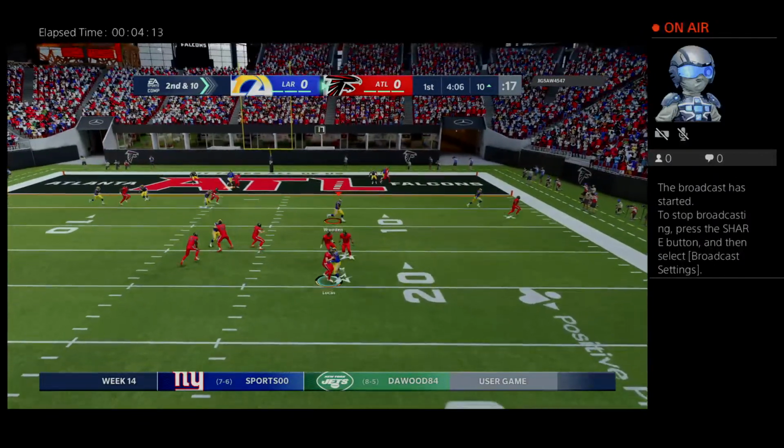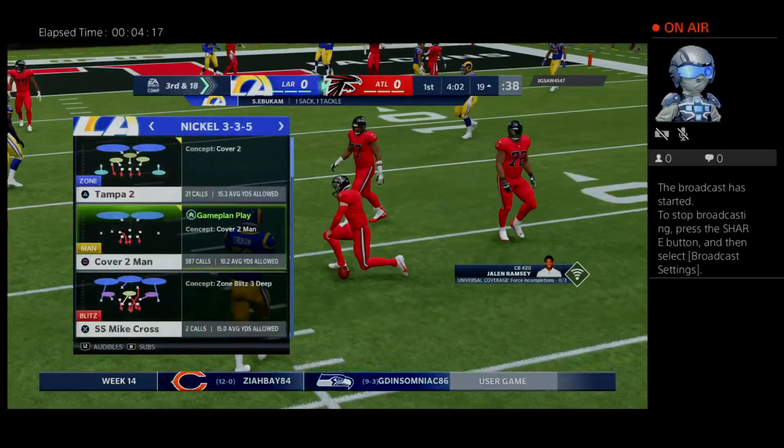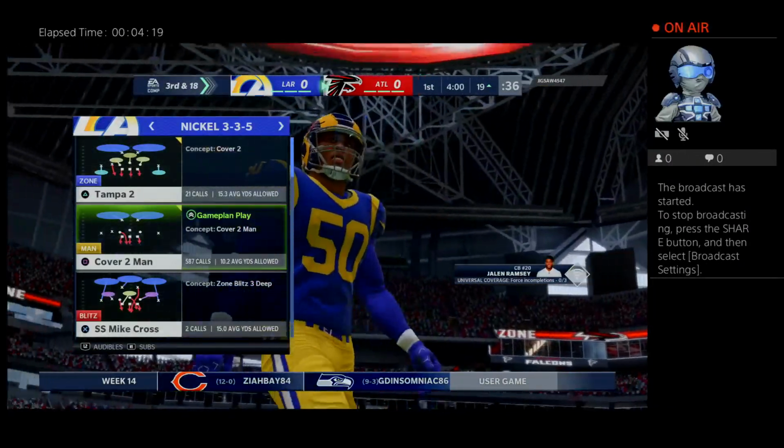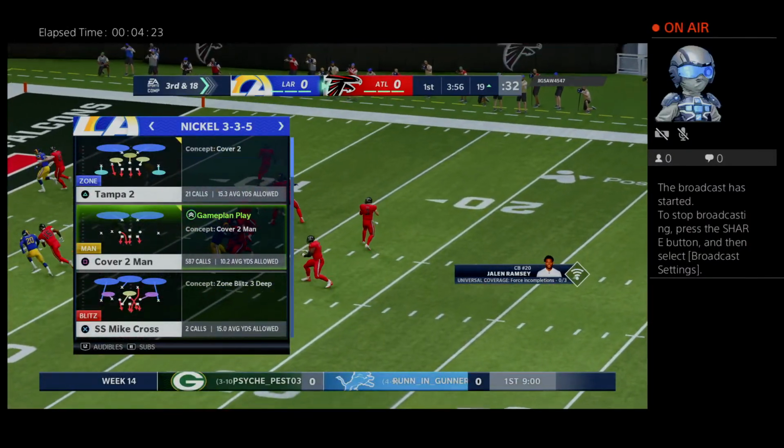Operating from the gun, Lucas. Now the pressure gets there, and he goes down just inside the 20 at the 19. Samson Abuka in there to get him, and on the season now, that is 9 sacks for him.